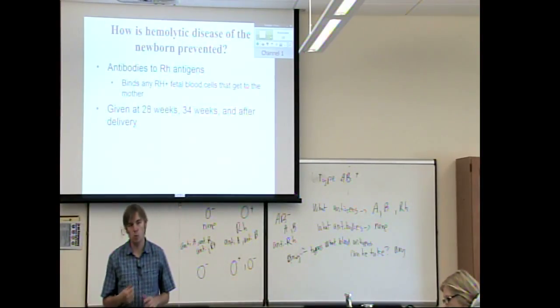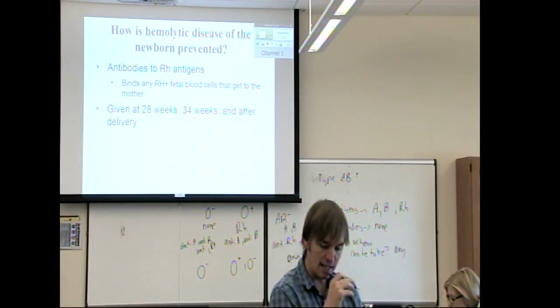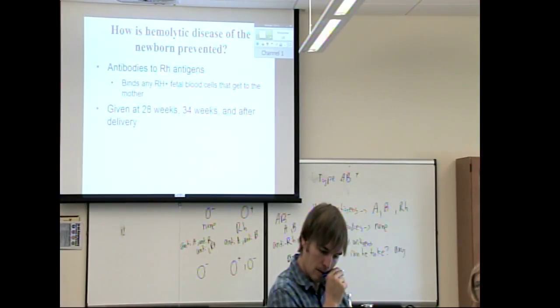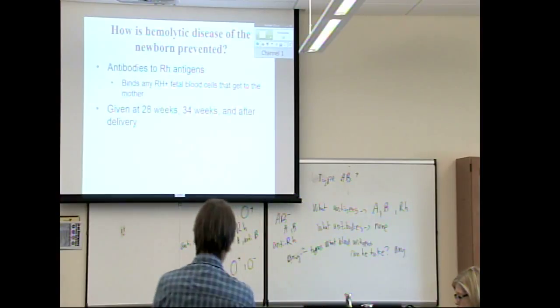So no. Yes. Because see, the first baby was negative. So if she had a third baby that was positive, then that third baby would be at risk. And then on C, it would have been at risk, the second one. No, because it's an RH negative, the first one. But that one's negative.